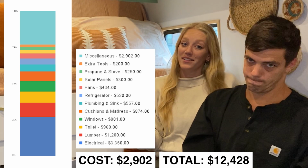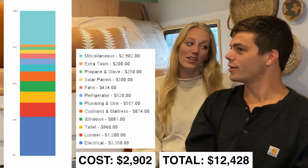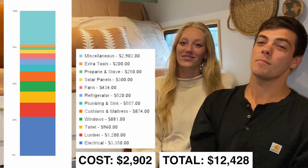All right, and our last section is kind of a catch-all. It's our miscellaneous. And the grand total for that was $2,902. I said it first. $2,902 for our miscellaneous category.